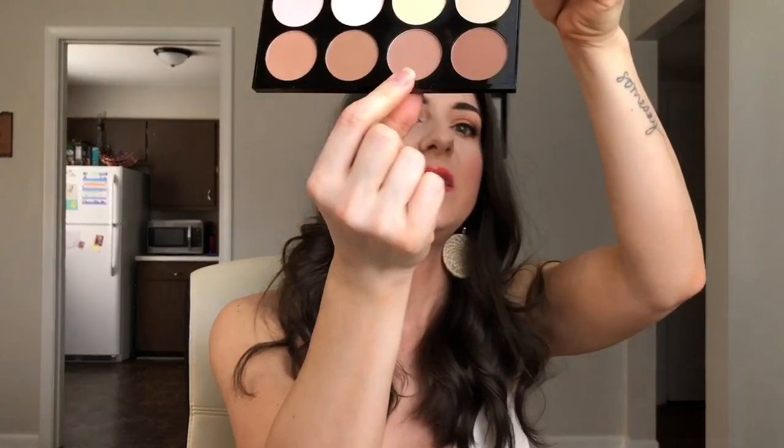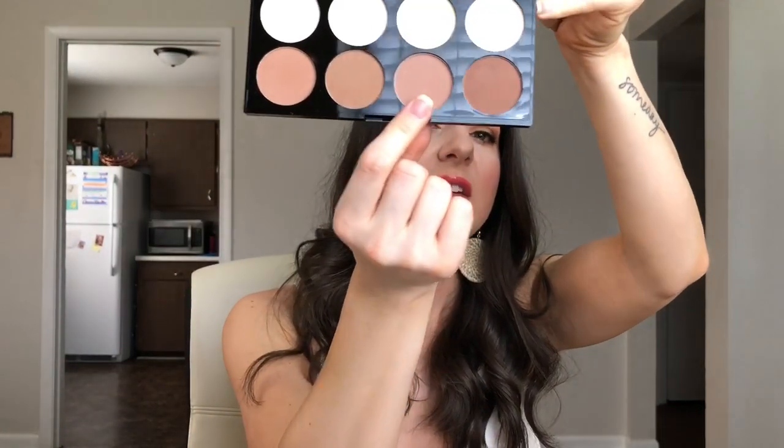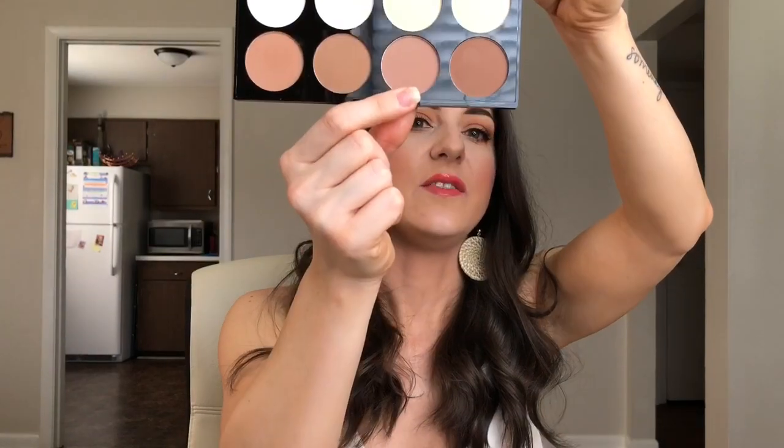The one that I am wearing is this one right here. It's just kind of like a mid-tone, kind of on the cooler side. So kind of just your straight up normal contour shade. I just have it on my cheekbones, obviously, and I think it looks good. Not all of these are contour shades. Some of them are shimmery highlights, some of them are matte highlights. So it's basically a contour. It's called Iconic Lights and Contour Pro palette.